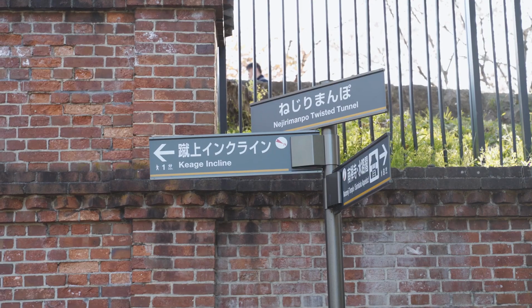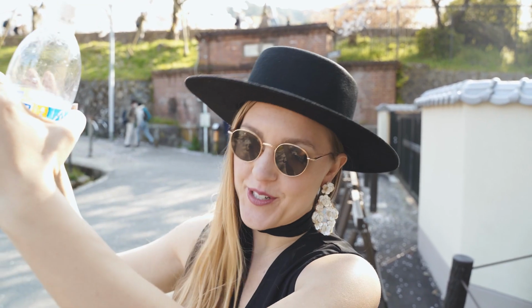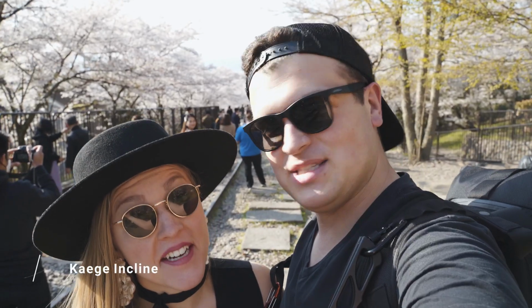Before we find anything to eat, we had to stop at this incline. It's called the Keage Incline, but we think it's like old railway tracks. They are lined with Sakura trees going all the way up. This actually looks busier than the Philosophers Path. Guys, I think we found where everyone's been hiding. Oh my gosh. It is crazy.